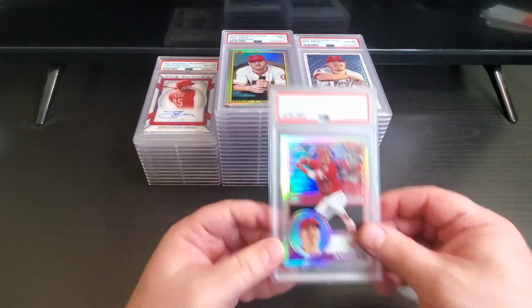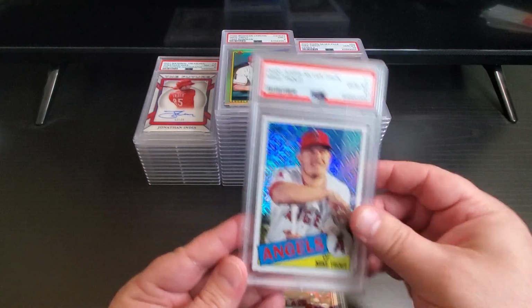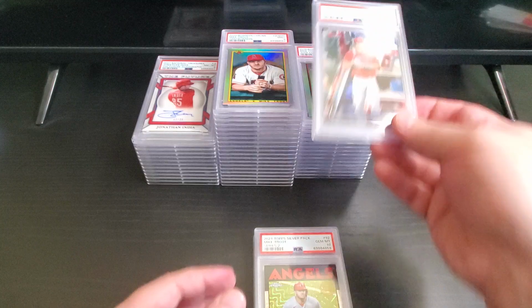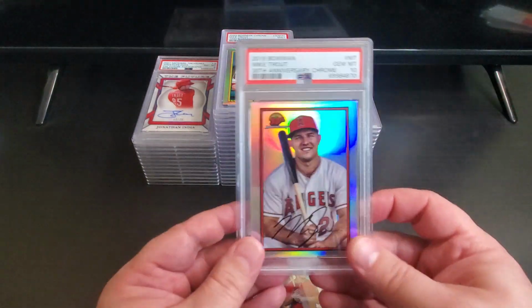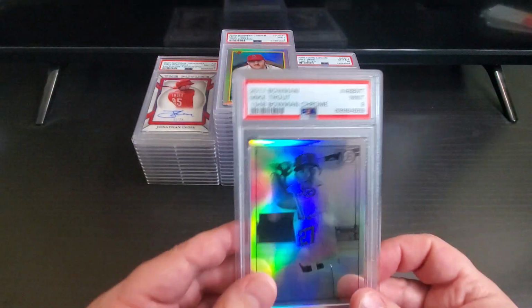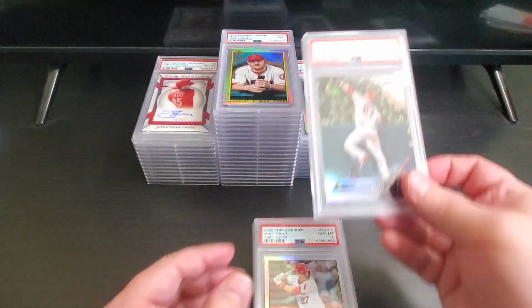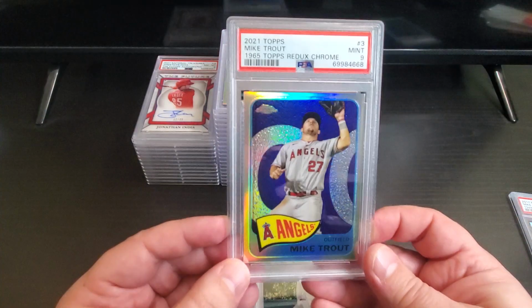This one's a nice 10. Another 10. These took about 5 weeks to complete. Ooh, first 9. Another 10. Another 10. There are some non-Trout cards in this order.